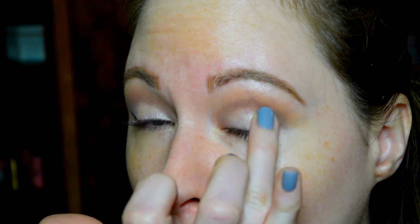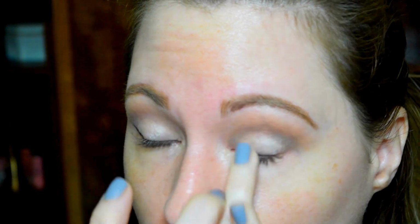Next, I'm going to take a light shimmery shadow, or just any light shadow will work, and I just used a little bit packed onto my fingertip and patted it onto my lid. That just really helps to brighten the eye area, and I know for myself, my eyes can look so red and puffy that a little bit of brightness behind the lashes really helps. Next, I'm going to take a really long wearing eye pencil.